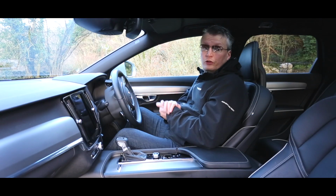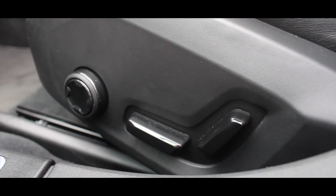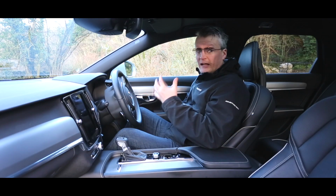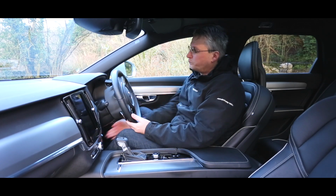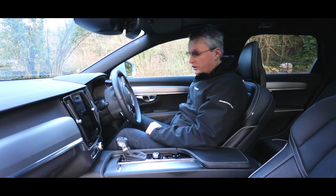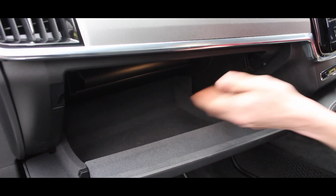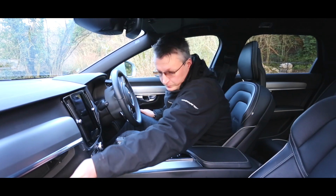Practicality wise, the car's got you covered. You've got lots of headroom, you've got lots of legroom. You've also got fully adjustable electric seats, which are very comfortable and very sporty looking, and add to the R-Design look. You've also got an adjustable steering wheel. And when it comes to the rest of the car, you've got some decent sized door bins where you can fit a bottle of water, a rather cavernous glove box where you can fit a tablet, a packet of crisps.